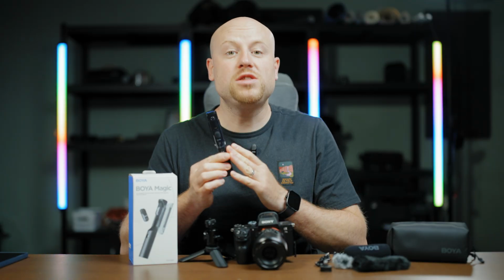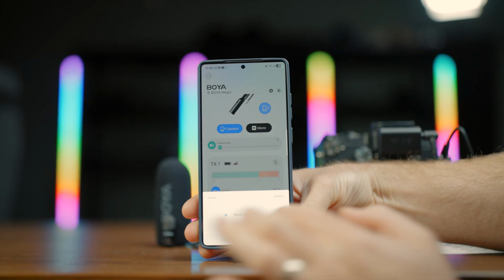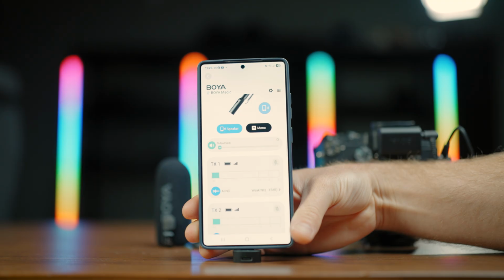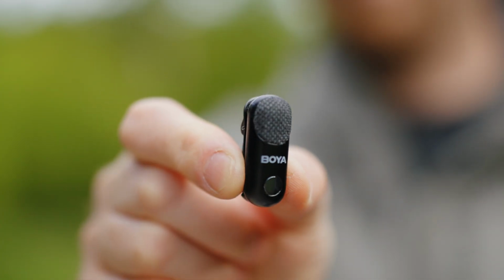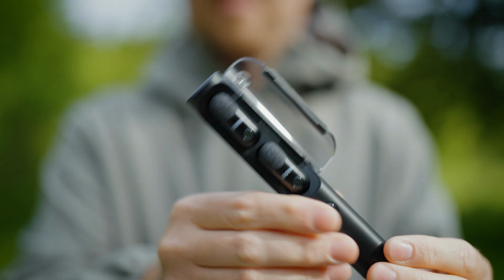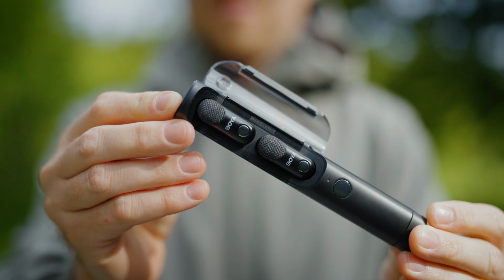And there's also, of course, the built-in one-click AI noise reduction. The 3rd generation noise reduction technology intelligently filters out sudden noises, dynamically eliminating interference while preserving pure vocal quality, switching intelligently between 15 dB and 40 dB. The super slim 13mm body with just a weight of 7 grams, Boya Magic eliminates the bulkiness of traditional wireless mics.